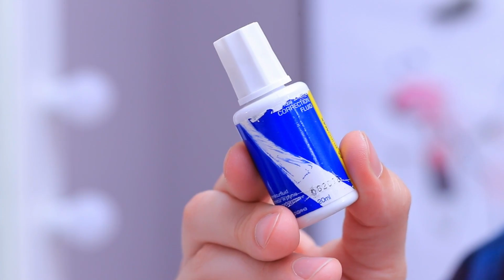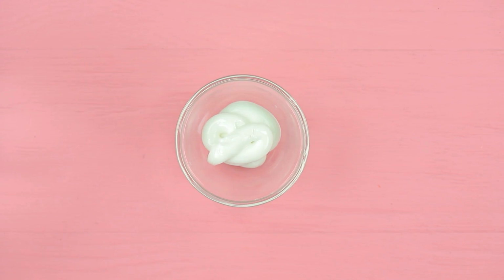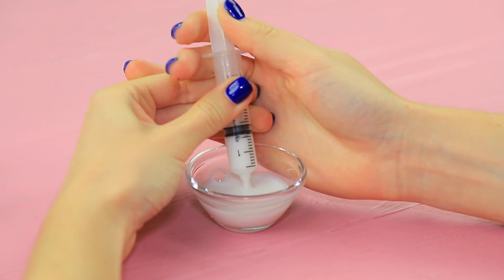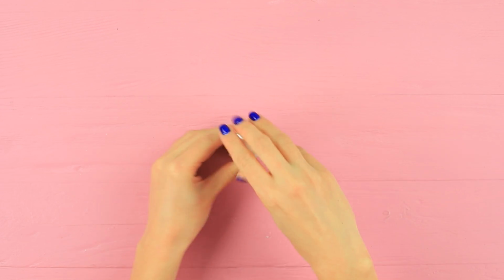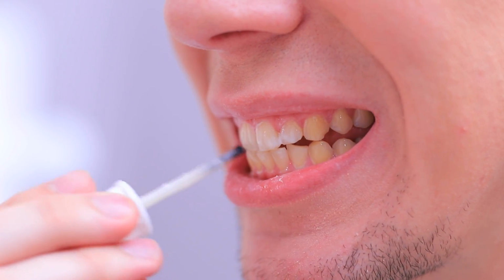Wite-out? Squeeze toothpaste into a container. Dilute it with water. Fill a syringe with it. And pour it into a clean Wite-out bottle. Here is my little helper. Let's whiten my teeth. My smile is dazzling. My date is going to need some protection from how bright my teeth are.